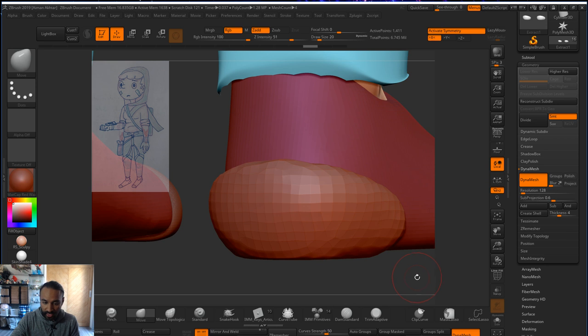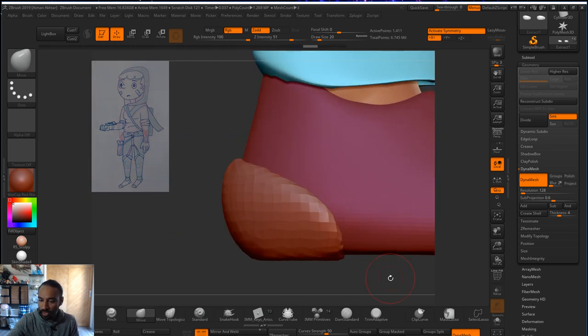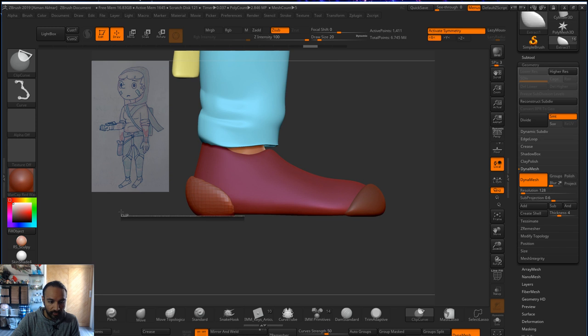Am I using a mouse? Yes, I am using a mouse for this first part. I've got my Wacom right here. I can start using that whenever I feel like it. But I usually start with the mouse for blocking, and then I only use the pen for sculpting, actual detail stuff.